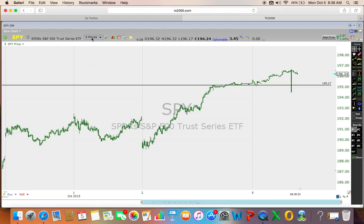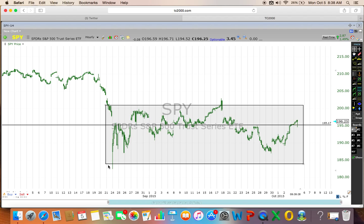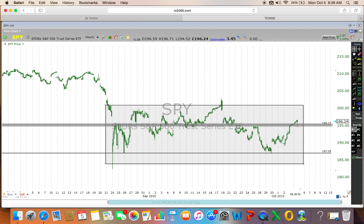There is something very important to understand here from the hourly chart. As I have been mentioning, we are in a trading range, and if you see, we were at the bottom of the trading range, and we bounced from here, and right now we are reaching the top of the trading range. There was a consolidation for quite some time at 195, and on Friday we took out about 195, and pre-market we're trading above it.